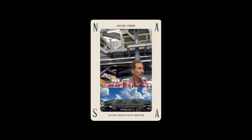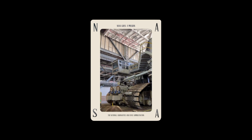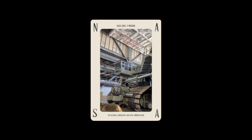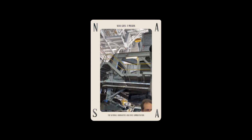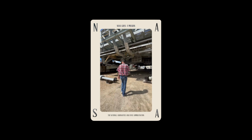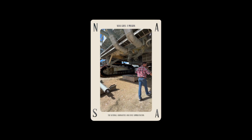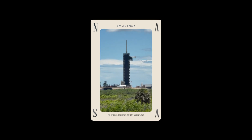I'm sure Madison probably told you the mobile launcher will bring it over into the next bay here in a couple of months. They'll start stacking the rocket on top of that, and then we take it back and forth to the pad. So everything that's ever gone to the pad since the very first Saturn V mission rode on either this crawler or the other one that you'll see in a little bit.